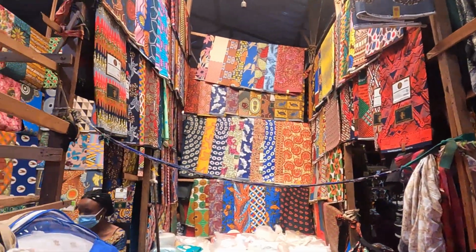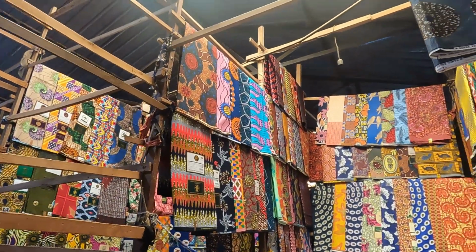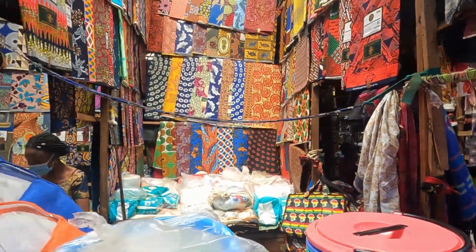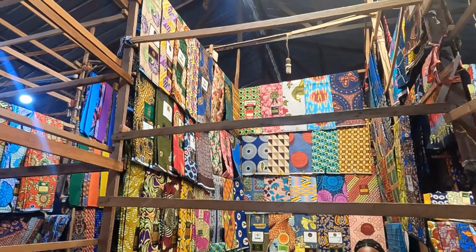So guys, here I'm going to show you some of the fabric stalls. And let me tell you, for someone like me who is already obsessed with African fabrics in general, this was just like heaven. It was absolute heaven. So as you can see, there are so many fabrics and patterns, and just so you know, there are different levels of the types of fabric, okay?